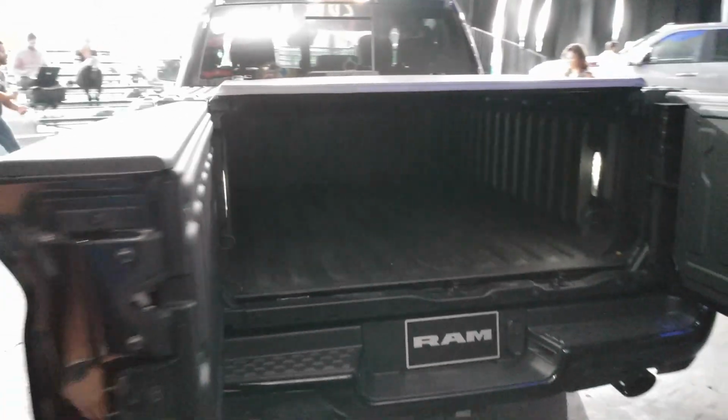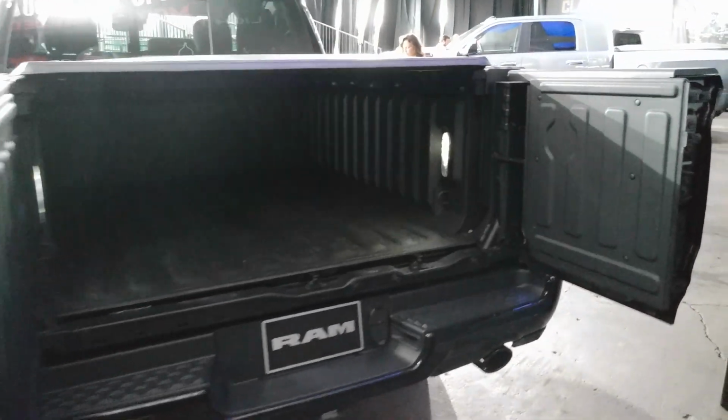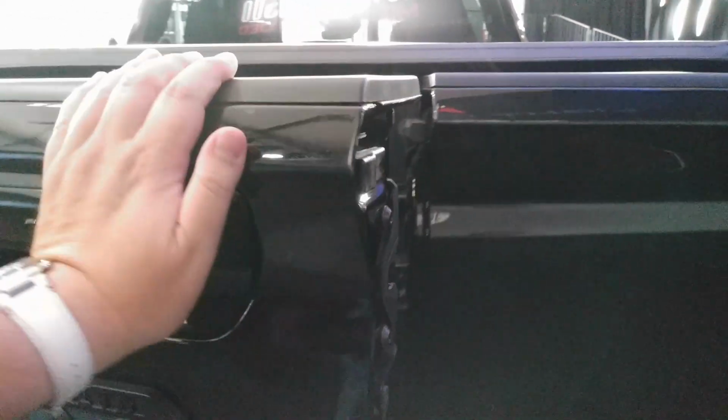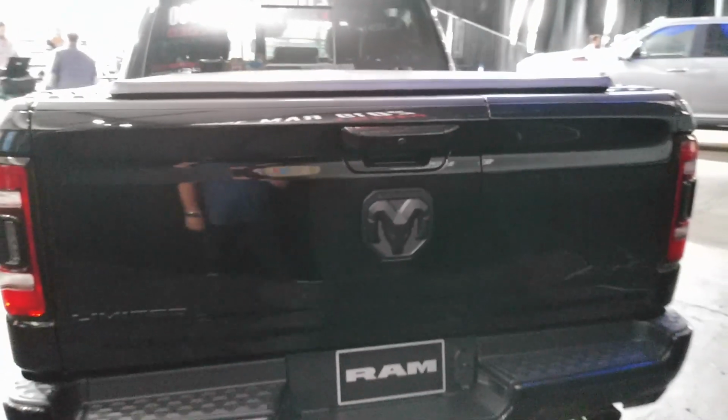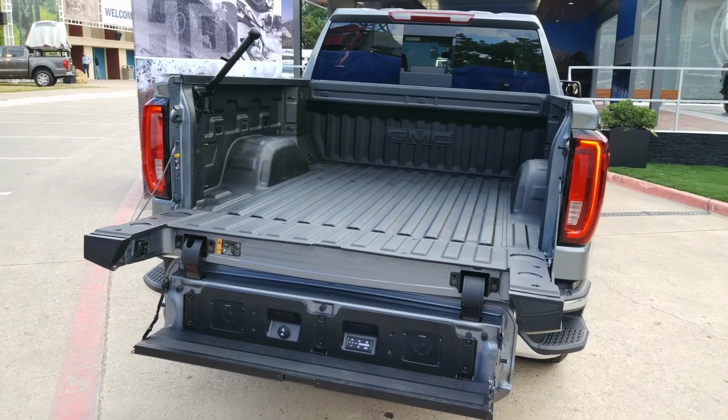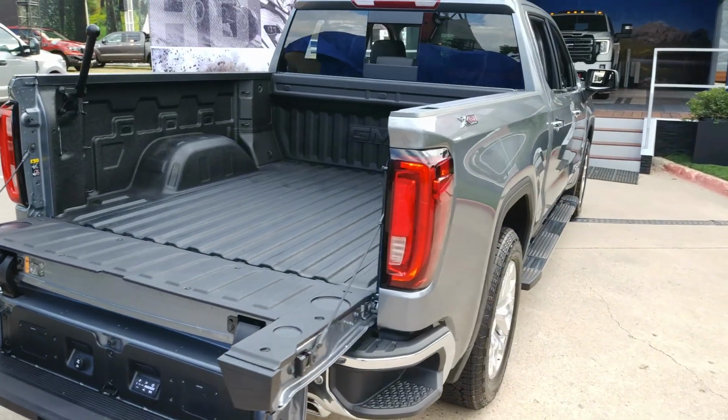Of course, it is a split open too. So this allows you to have like a butterfly design, I guess you'd call it, or a suicide. I don't know what you'd want to give this as far as a name. But this is what Ram does. This is their fancy new tailgate. Kind of cool.